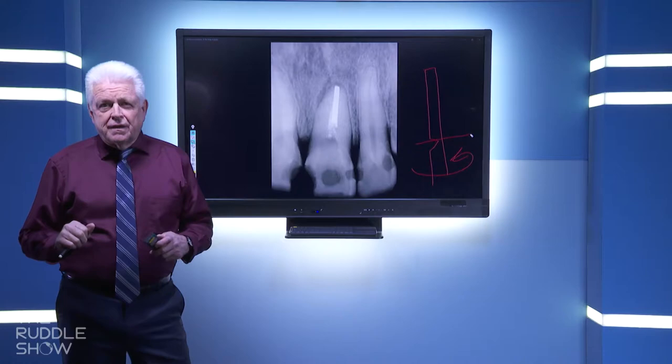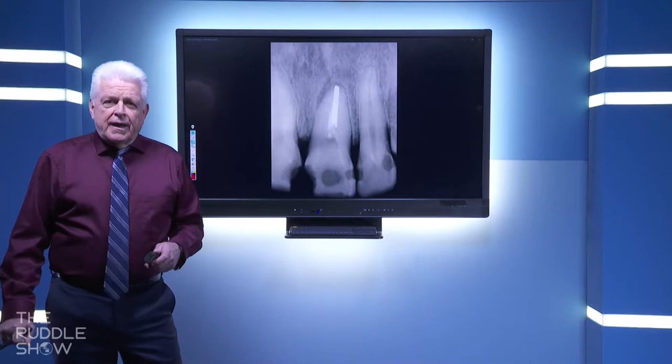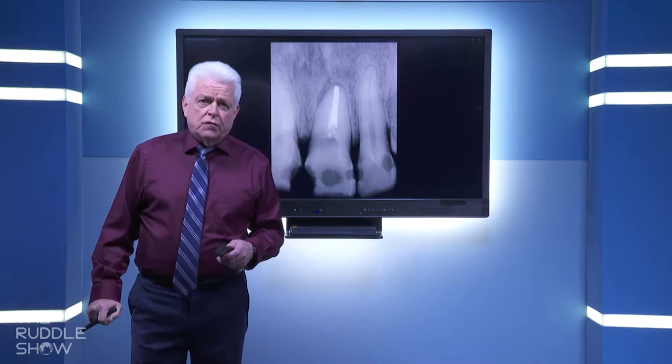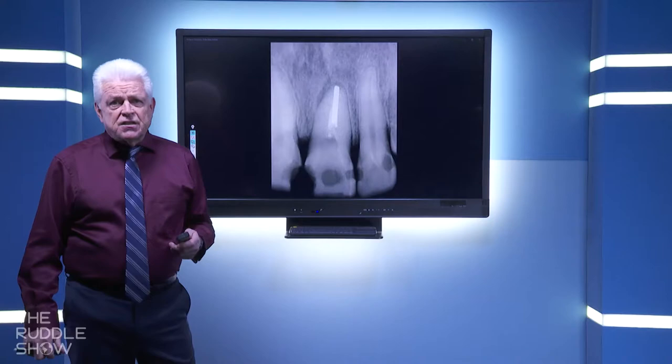So, of course, techniques begin to evolve to address these three kinds of silver points in retreatment. And still today, many dentists around the world will send me cases and want coaching on how to remove silver points. So even though they were taught many, many decades ago and used probably through the 70s, I knew people even in the 70s and early 80s that were still using them in certain kinds of cases.